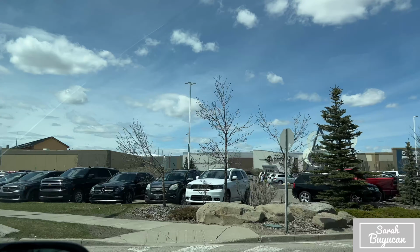Driving about 110 kilometers per hour. We're driving 120. I wish I could just fly to the Philippines. I need a vaccine to go to the Philippines.